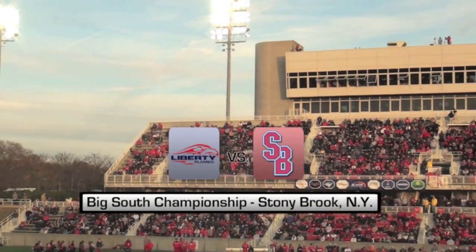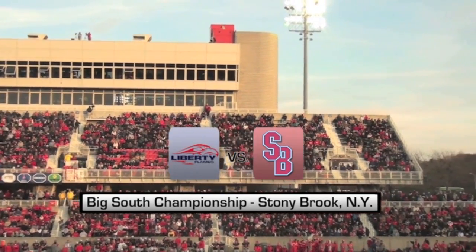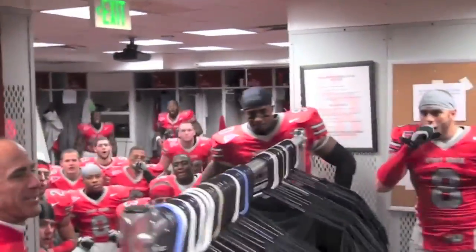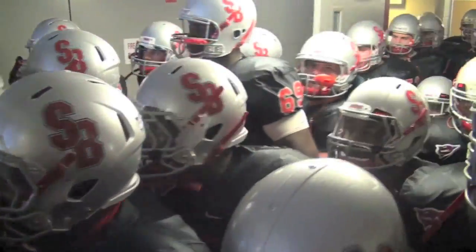Kenneth P. LaValle Stadium was the site for Saturday's Big South Championship game between Liberty and Stony Brook, with the winner gaining an automatic bid to the FCS playoffs. Prior to the game, Stony Brook presented special edition black uniforms to help pump the team up, and it would do the trick as the Seawolves took to the field before their home crowd.